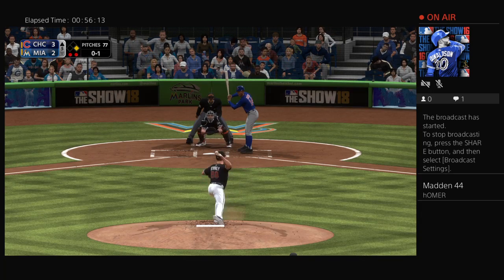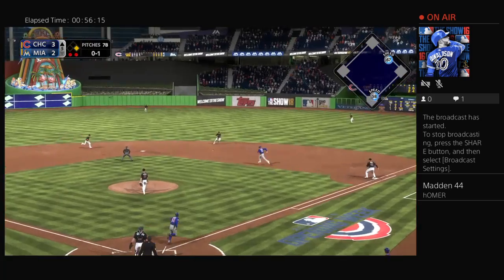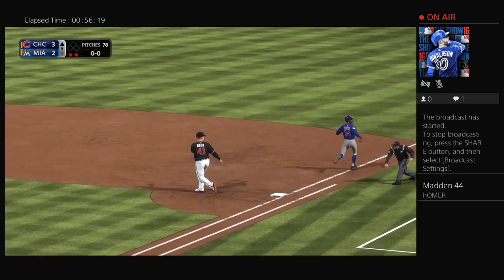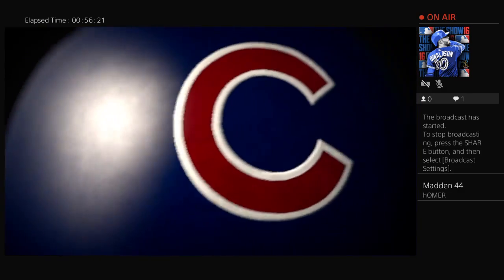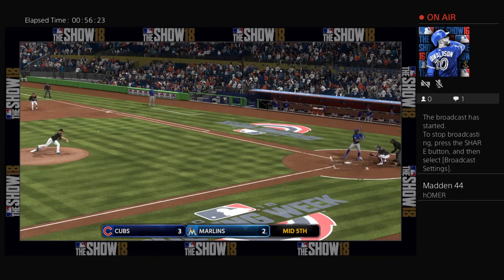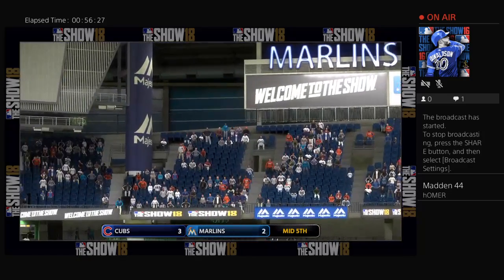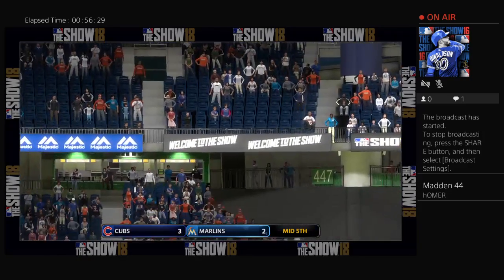The 0-1 pitch. Hit out towards second. Castro's got it. Throw in the dirt, but a good scoop at first saves an error as this side is retired. Cubs pick up a run on the RBI double. Middle of the night here in Miami, and Chicago's taking a 3-2 lead.